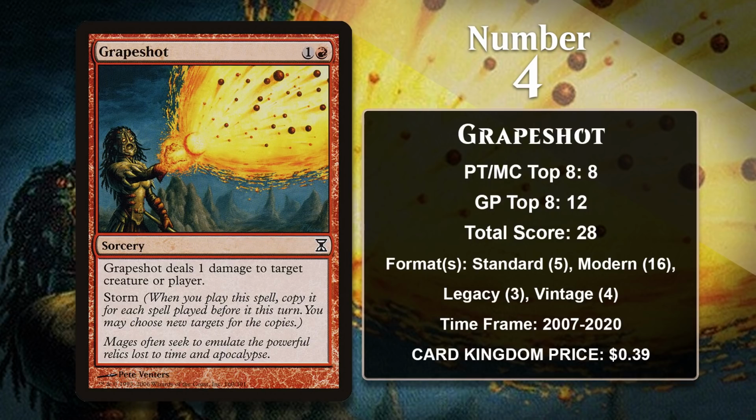It also is a little more flexible than some other Storm cards in that you can cast it in the earlier game if you have to, with a lower Storm count, just so you can clear the board a little bit and buy yourself some time. It has been featured in Storm decks in Standard, Modern, Legacy, and Vintage. It was also reprinted in the Strixhaven Mystical Archive, and it may be the Storm card that will be the easiest to abuse in Historic, simply because it only costs 2 mana, and the others cost considerably more.